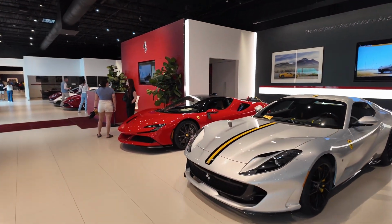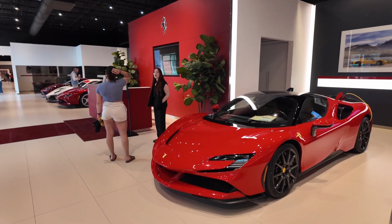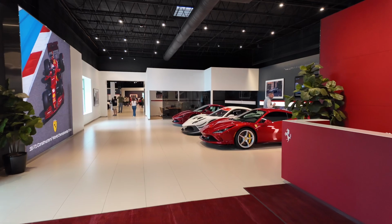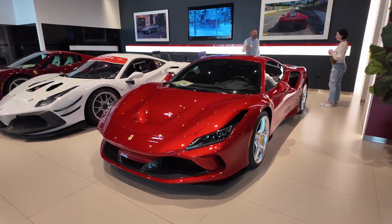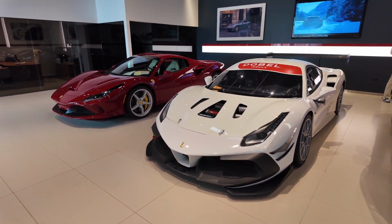But the whole range is represented here. Got the 812 GTS, got an SF90 with the Assetto Fiorano package as well, with the carbon wheels, looking absolutely spectacular. And check out this F8. Not sure what shade of red this is, but this metallic looks absolutely gorgeous. Really cool stuff. And lots of Challenge cars here as well. The 488 Challenge looking quite cool.